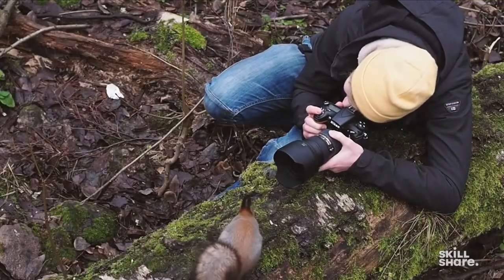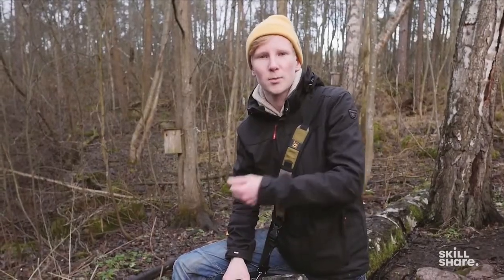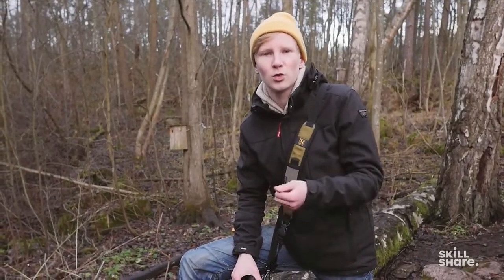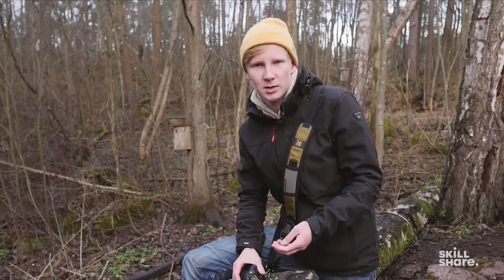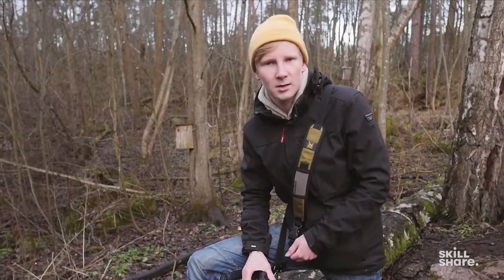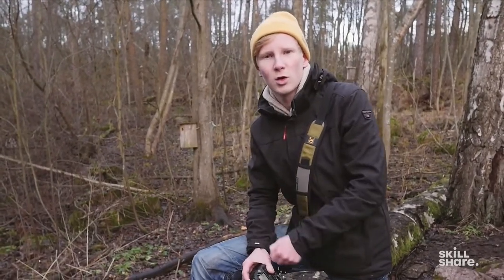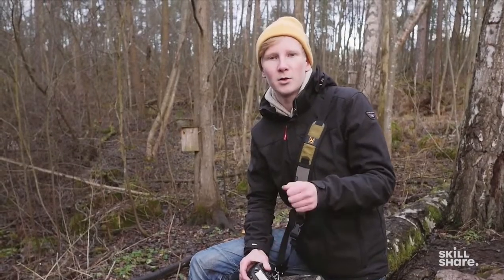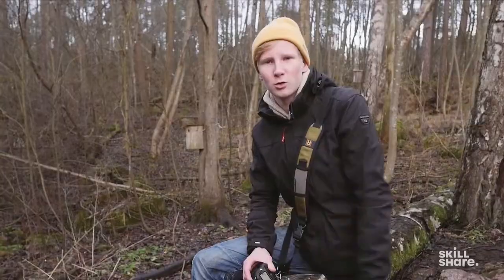I always shoot with the aperture mode, because when I shoot wildlife, the moments come super fast, so you need to trust the camera that it counts you the right shutter speed, because you might have 10 seconds, 15 seconds time to take the photo, so you can only focus on the aperture and on taking the photo at the right time, and the composition is good.